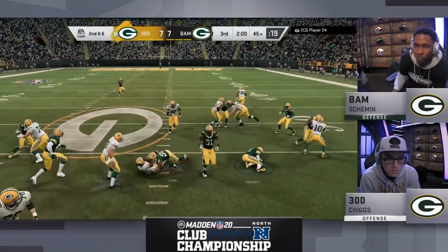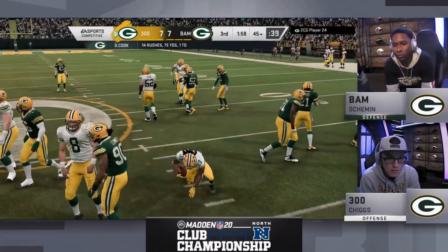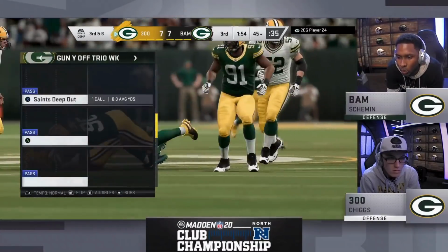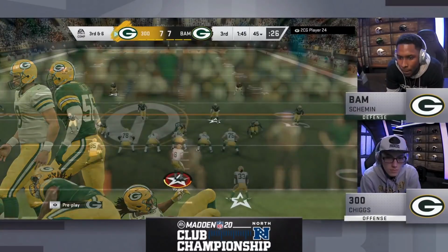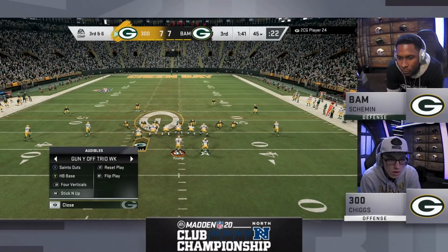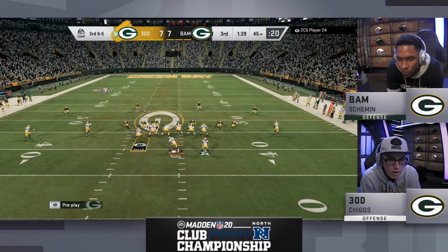Young hands it to Cook. Cook's going to sit down. Seems like both of these players have found some sort of run defense. Yeah, they have. Both these guys tightened up here in the second half. Big 3rd and 6 here, coming out in that wide trio. Look for a post route and then a slant coming from the other side.